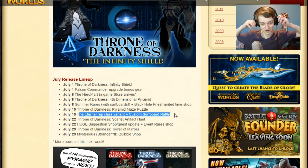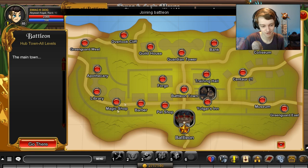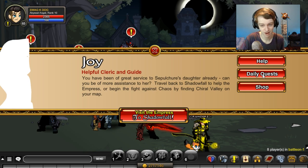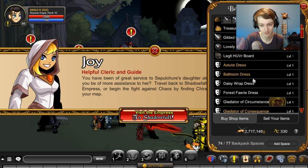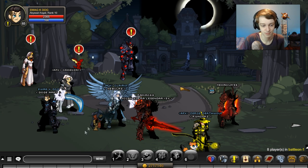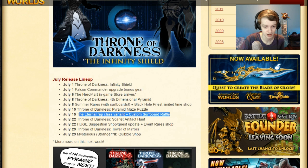That sounds pretty fun. So I guess raffles before in Adventure Quest have been, you go to, what's her name? I'll show you in game right now. So you go to Battle On. And right here you talk to her and she'd have a raffle ticket in her shop, in Joy's shop, right in the same tab where the treasure map is. And yeah, at the end of the month, one person gets picked out of that raffle, and I'm guessing in this situation they would win a custom surfboard. That's pretty cool.